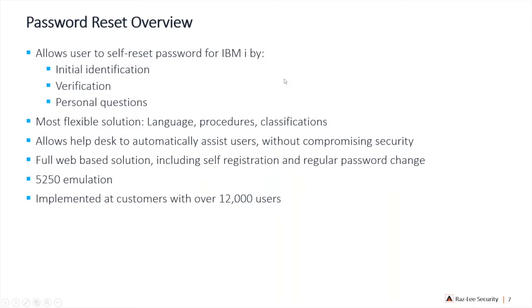So what do we have? Let's take the overview of the password reset. In our password reset, we have created three steps. The first step is initial identification. If we had used only the 5250 emulation, then perhaps for those who have forgotten their password, their initial identification could have been their user profile.